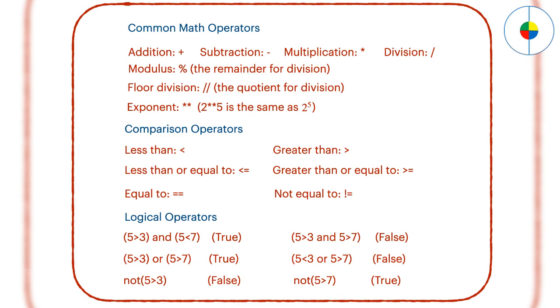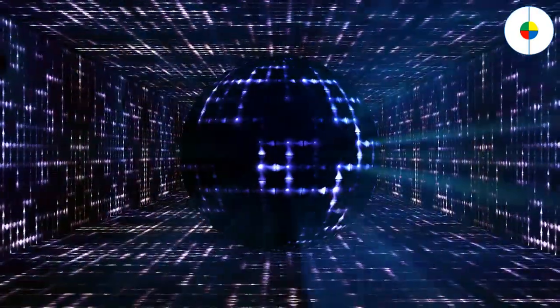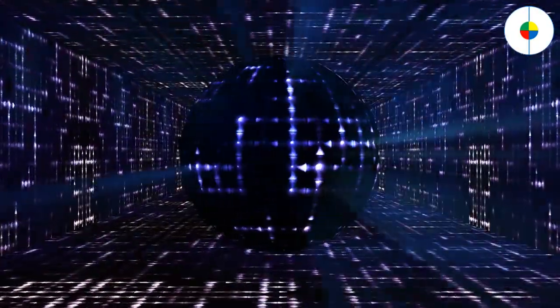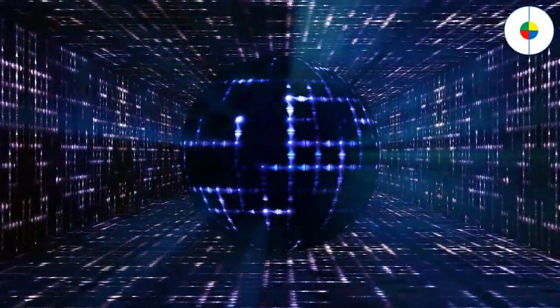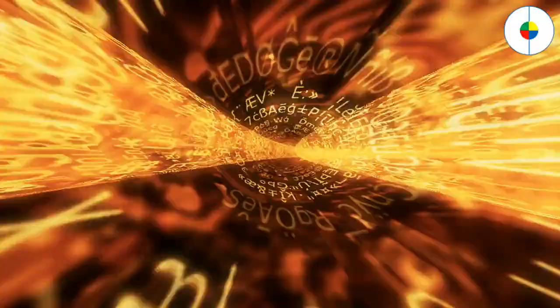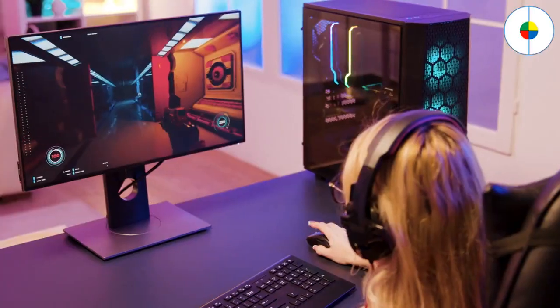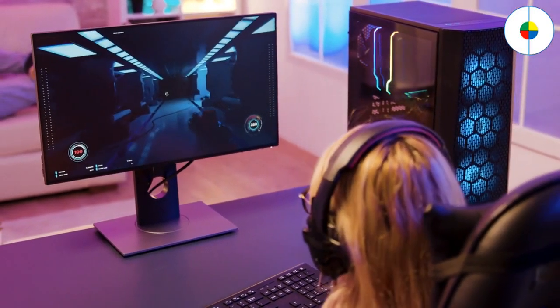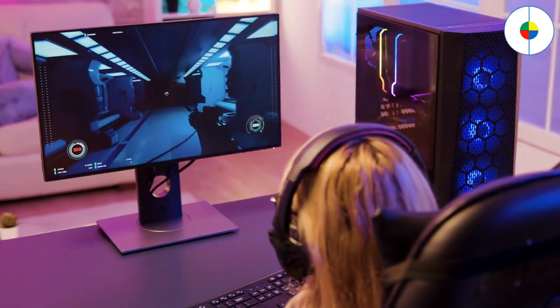Otherwise, it's false. The fourth important concept is loops. Loops are very important. If you want to go through all the items in a list, you have to use loops. If you want to read a file, you have to use loops. When you play any computer or mobile games, the program is always waiting for your input. This is also a loop.